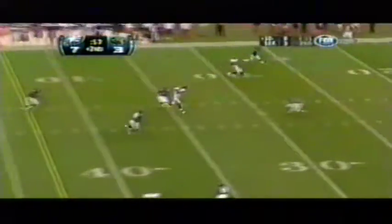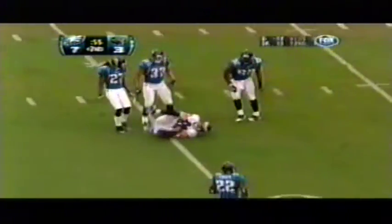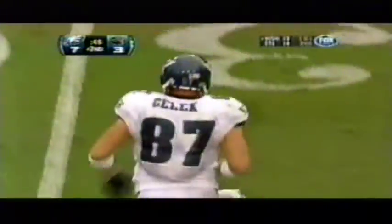3rd and 8, no timeouts, across the middle of the field. That's Celek. He took a shot. Sean Considine popped him, but Celek held on. He's checking out. 21 big ones. Clock is running, no timeouts for the Eagles.